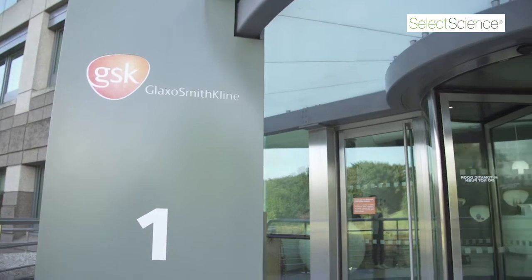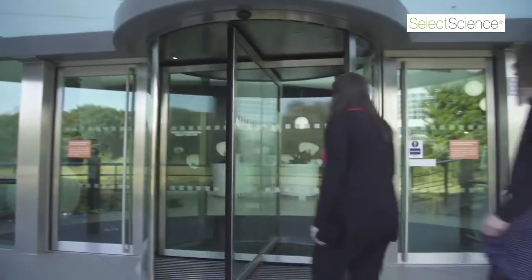My name's Melanie Leveridge. I'm the UK Head of Screening, Profiling and Mechanistic Biology for GSK, based here at the GSK Medicines Research Centre in Stevenage, Hertfordshire.